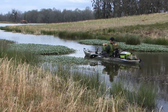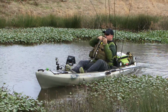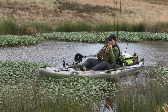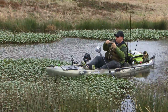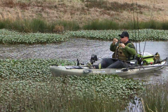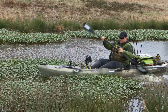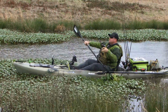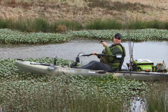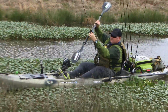Oh, fish. Oh, stay on, baby, stay on. Oh man, she is down in that grass hard. She is down in there hard. Stay on. This stuff is thick. Stay on, girl. Stay on, big girl. This ain't graceful, but this is where you gotta go to get the big fish. Come on, girl, stay on.